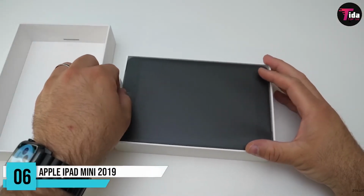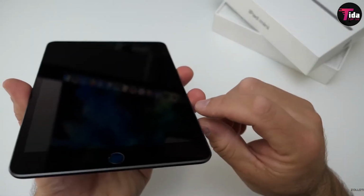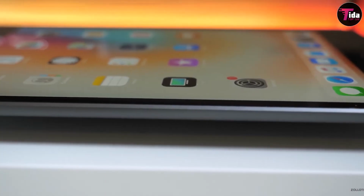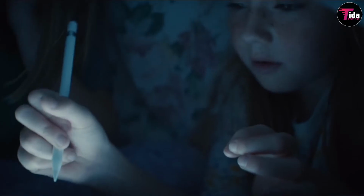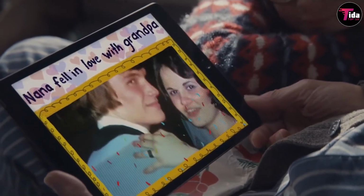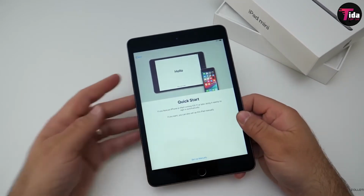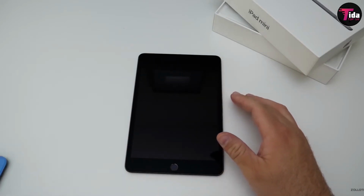Number 6 is Apple iPad Mini 2019. The best small tablet you can buy, the iPad Mini is now a little powerhouse of a tablet. It's a beautiful little machine for drawing or editing photos. It is capable of handling huge raw photography files, editing multiple 4K videos at once, creating music projects with loads of tracks. You can name it, the iPad mini can power it.